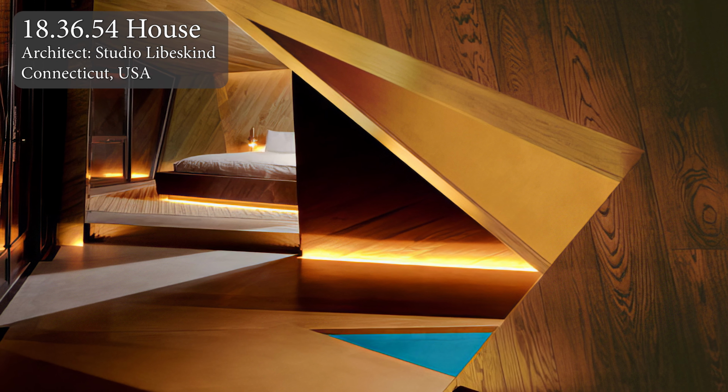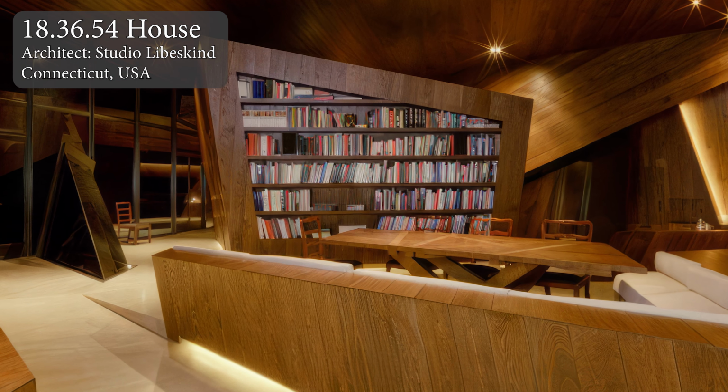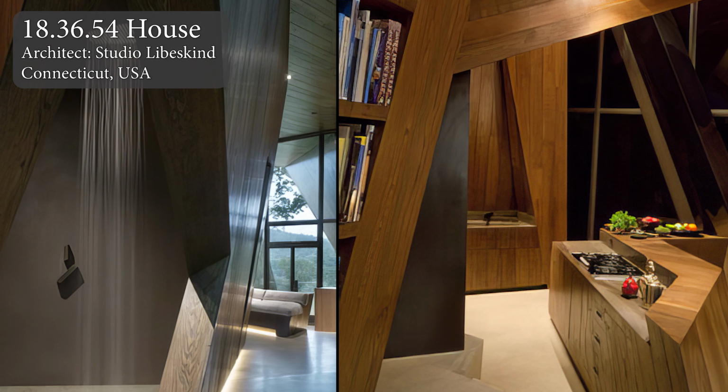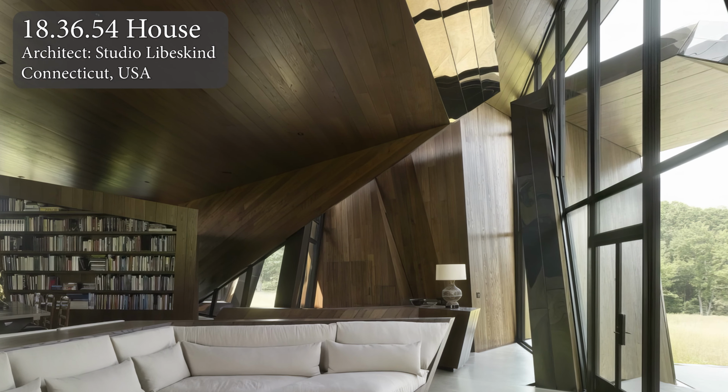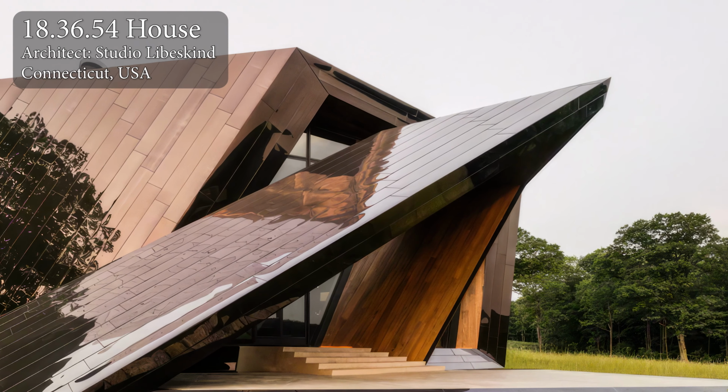From the outside, large reflective copper panels give the home an eerie yet futuristic feel. Inside, the owners have opted for warm oak planks for the ceiling, walls, and furniture. No matter which way you look, large windows provide unimpeded views of the world outside.